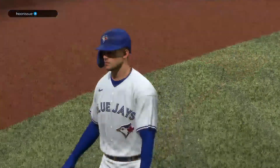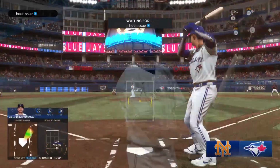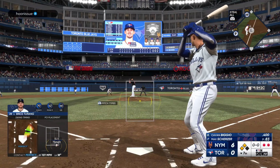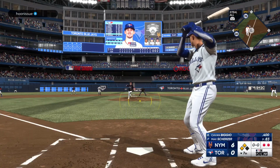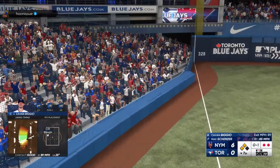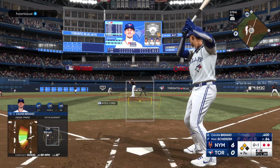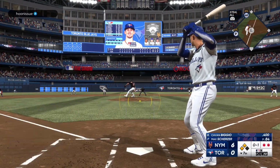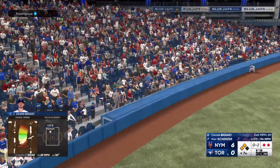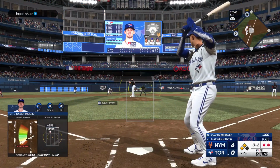So 2 on with 2. Now a move being made for a pinch hitter, Kevin Biggio. 2 runners in scoring position with 2 away for him. And first offering is fouled off. And that one wrapped foul. Second and third, 2 down.